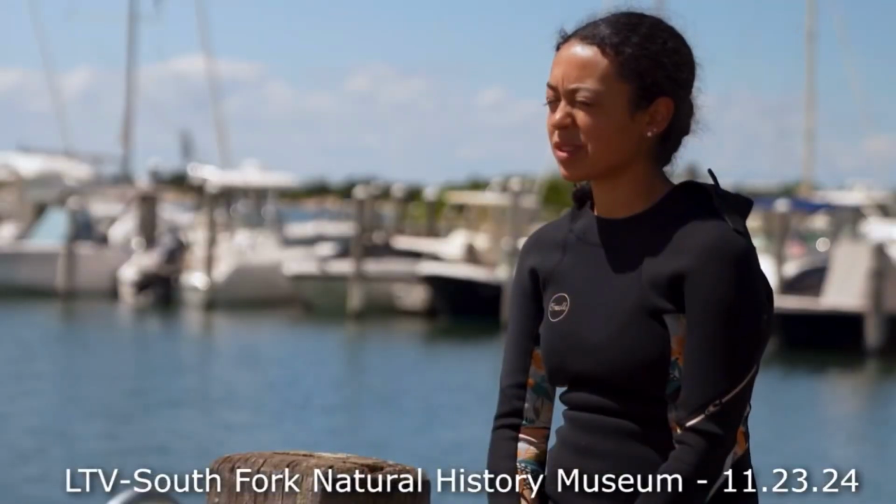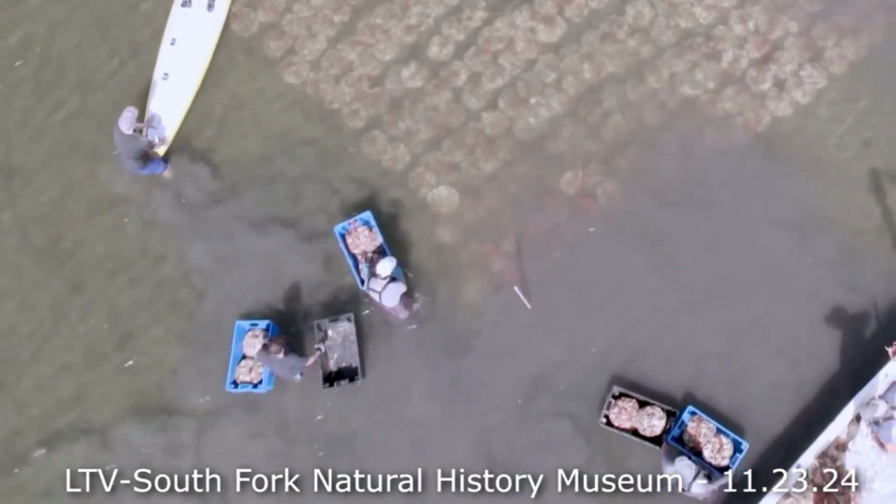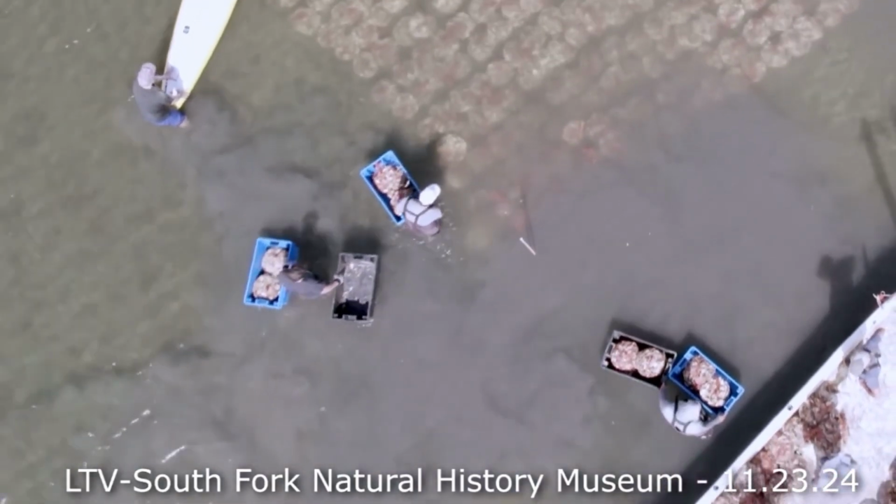One thing that was particularly challenging was the turbidity in the water. Because of the nature of the harbor, the ground is very soft. It's a lot of silt and other sediment. When we start moving around and trying to put the bags in, a lot of sediment starts to kick up, and it makes it hard for us to see where we're placing the bags.